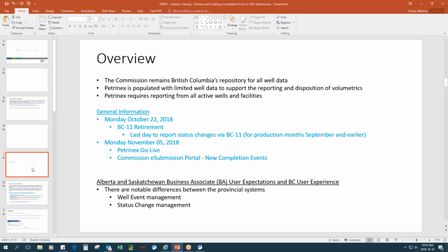So the Commission remains British Columbia's repository for all well data. Petrinex is populated with limited well data to support the reporting and disposition of volumetrics. Petrinex requires reporting from all active wells and facilities.